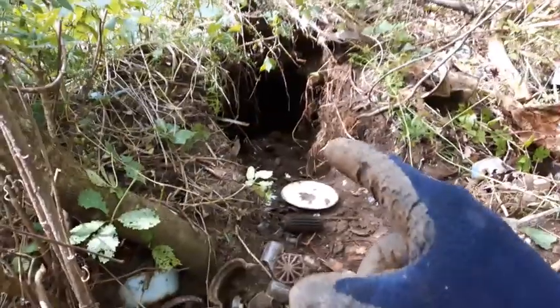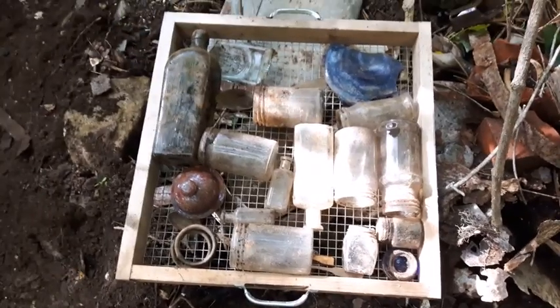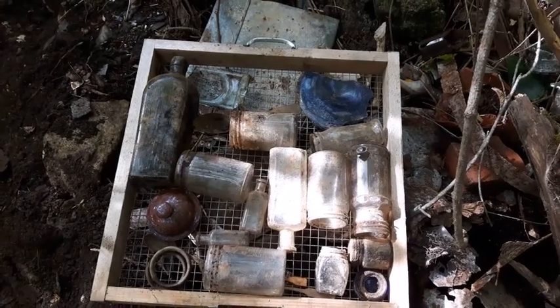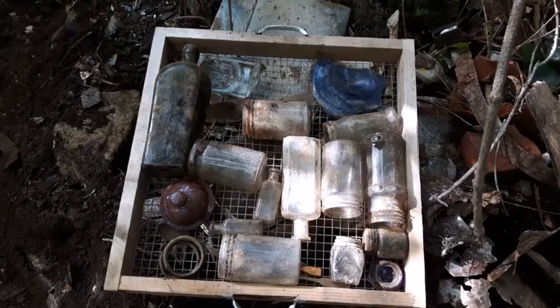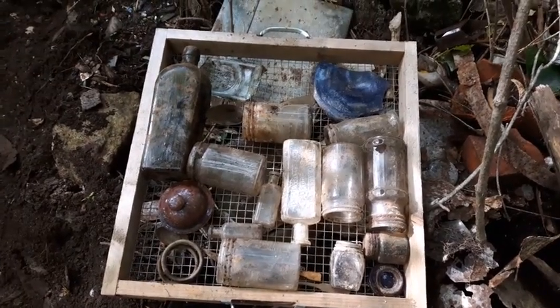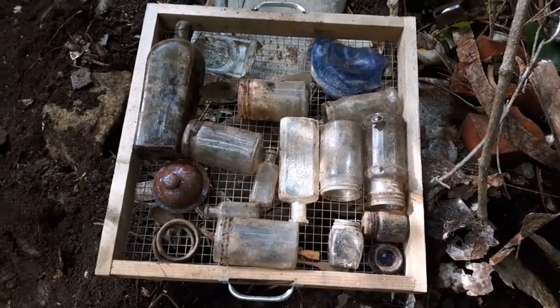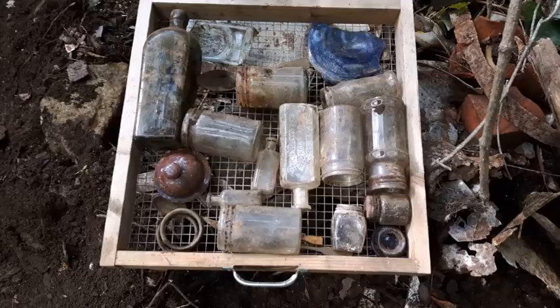Okay, folks, I dug a pretty good hole in the side there. This is what I got out of it. A few different relics. Lots of jars. At any rate, they should color up nicely in the sun, turn nice purple. A few bits and pieces. Some cobalt blue. And so if you want to see this stuff cleaned up, stay tuned. I'll do a cleanup slash wrap up portion of the video right after this. So see you shortly.